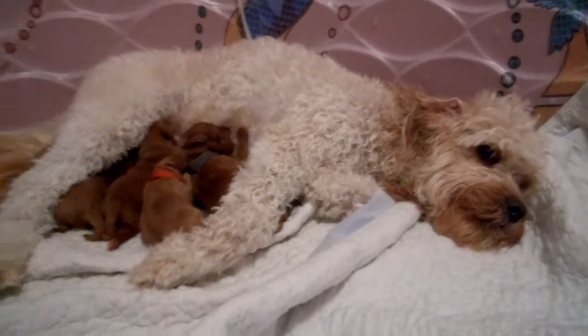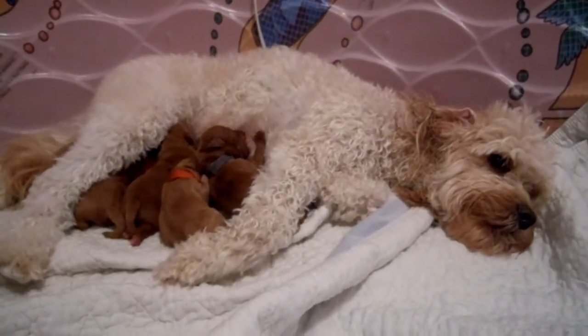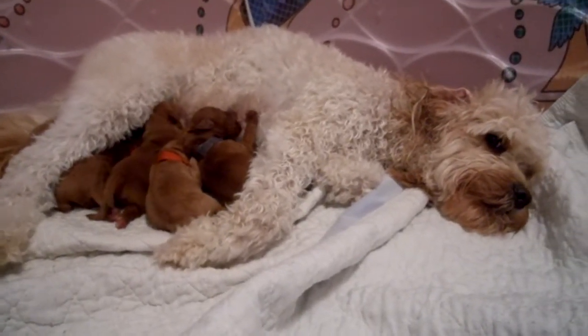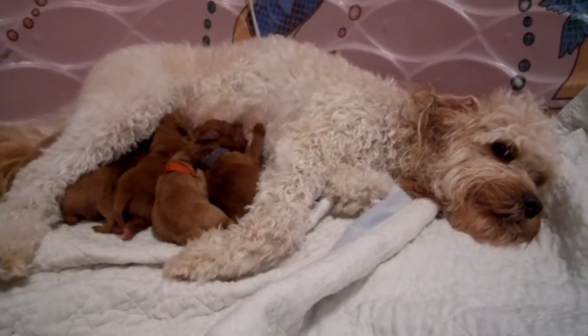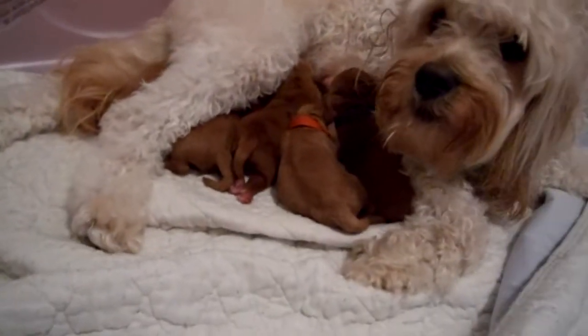This is Bindy, her very first litter, and she's very calm. She just had a bath, so she's all cleaned up and just laying so peacefully so her babies can nurse. I'm going to show you each one of the puppies. They have all been adopted by some loving families that can't wait to take them home in another 8 weeks or so.